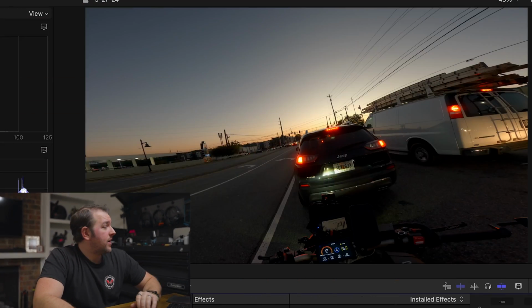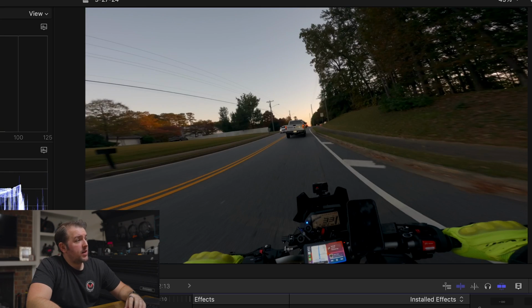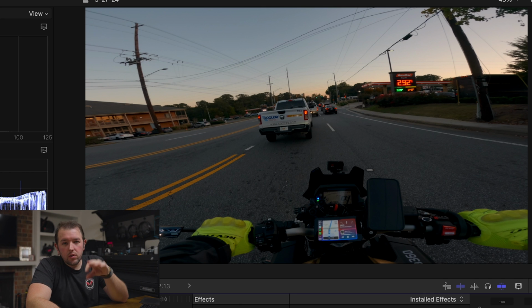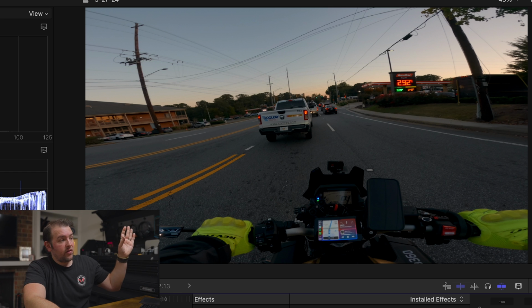Now guys, I gotta give GoPro credit for how they expose their camera when there is low light. So here in this first clip, you guys can see there's plenty of light, but it's starting to get dark. But what GoPro seems to be doing is prioritizing correctly exposing the brightest part of the footage. So during the day right here, you can see that's the sky and everything, and it's letting everything else get really dark.